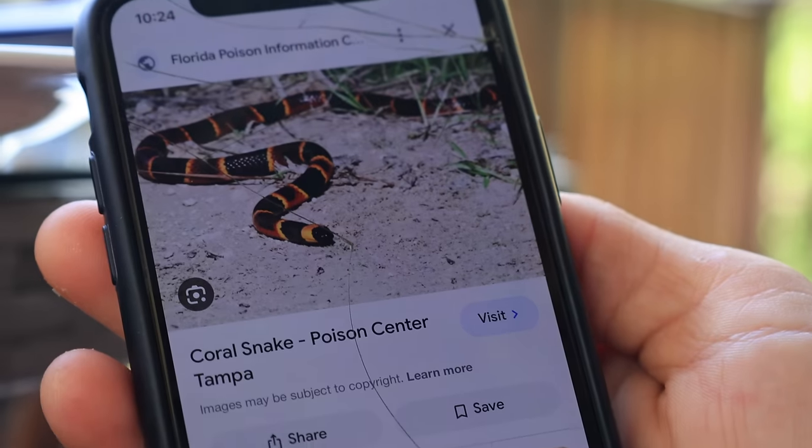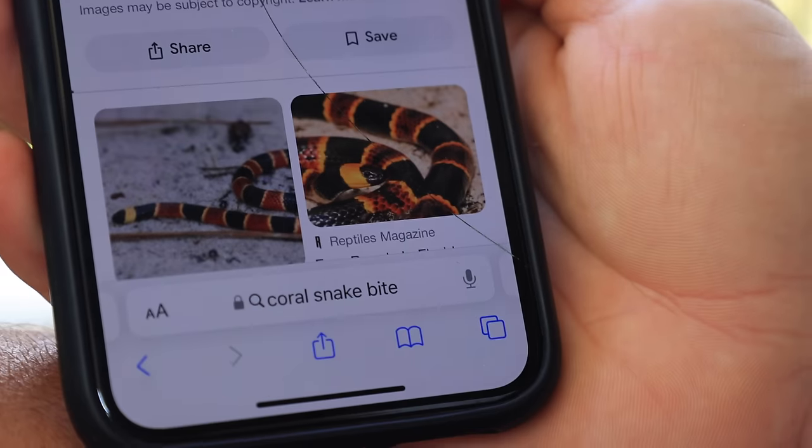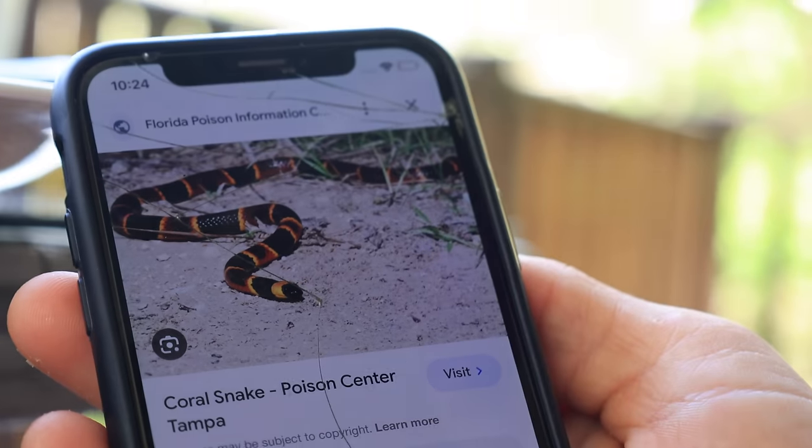Wow. Approximately 4 to 5 milligrams, which is like nothing, is a lethal dose for humans. And a larger coral snake can deliver 20 milligrams, so 4 times the lethal dose. Wow. They're all through the Americas. This is from Tampa, Florida.